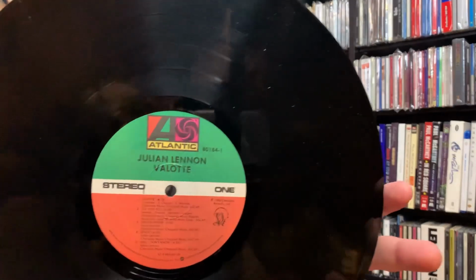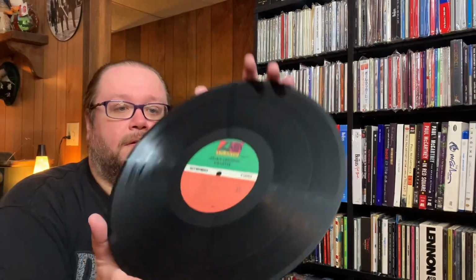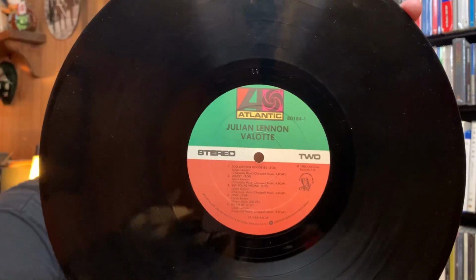And take a look at the vinyl. It's, of course, on Atlantic Records. There's side one, side two. And very, very good vinyl here.